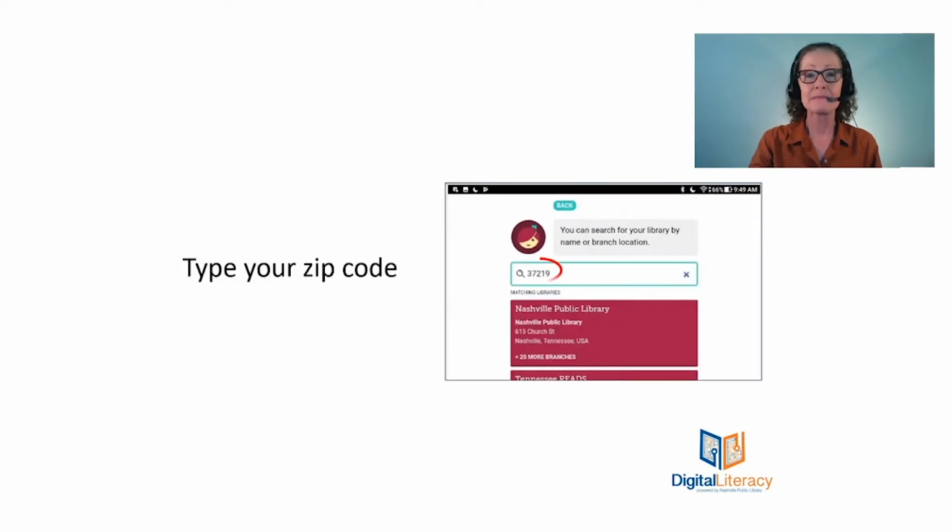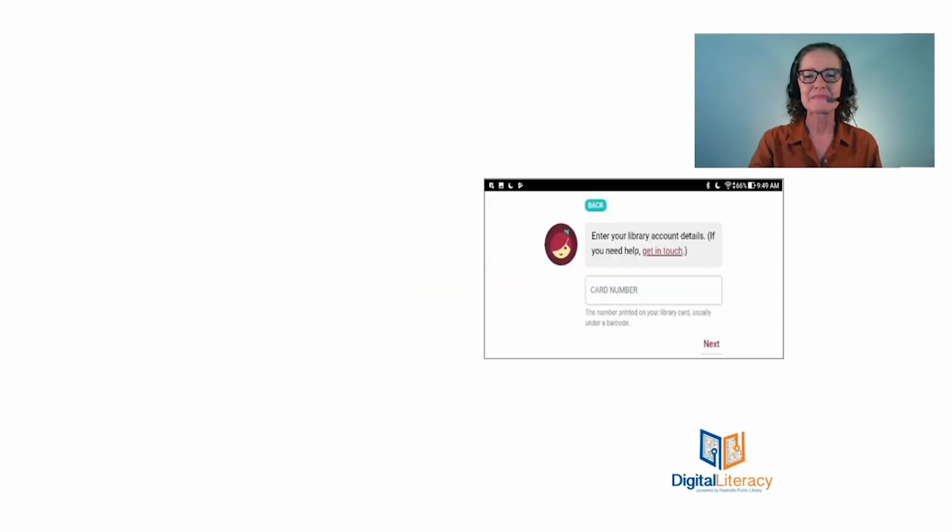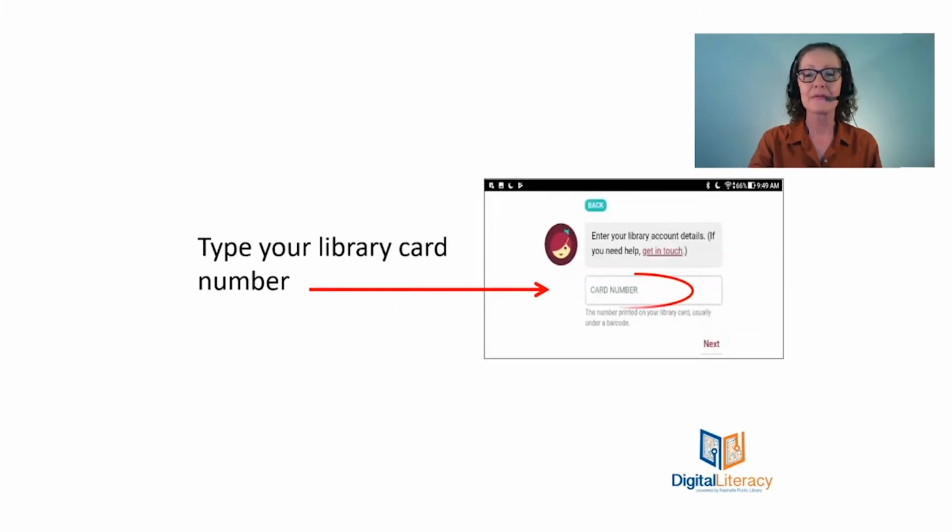And then I'm going to put in my zip code. And that's going to bring up some branches. But I really want to choose the main branch. That's the one with the 615 Church Street address. You usually have better success if you choose the main branch. Okay, and then I'm going to tap Enter Library Account Details. And then I'm going to put in my library card number.